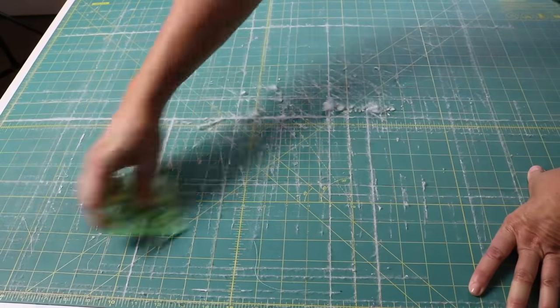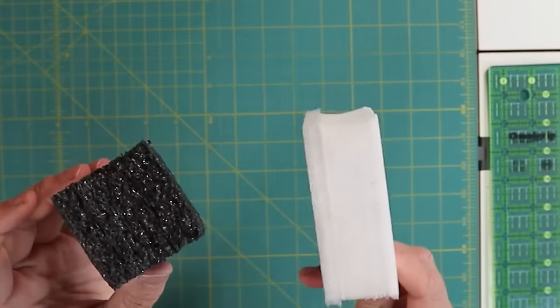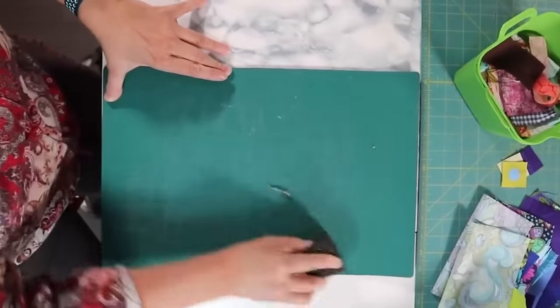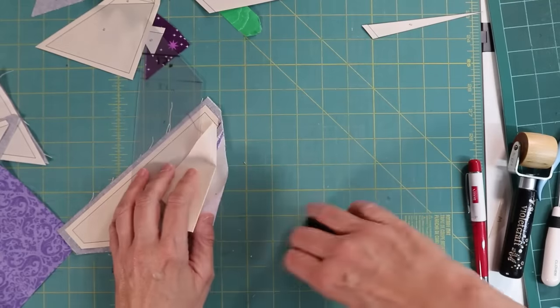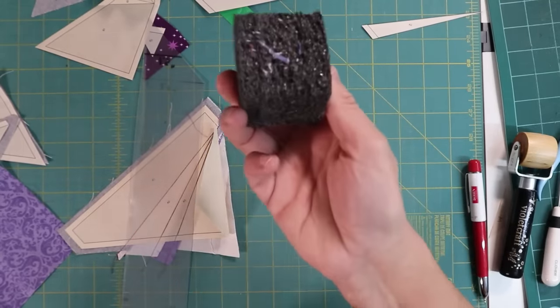Several years ago, after making a video about batting scraps, I was stuck with all this fluff on my mat, and I went on a mission to find a better way to clean it all up. I experimented with a lot of different products until I found this miracle piece of foam that I upcycled from an electronics purchase. Here it is in black, here it is in white, and without a lot of effort, it traps threads and fibers on my cutting mat. So anytime that I'm cutting blocks or trimming up, I keep it on my board and clean as I go.